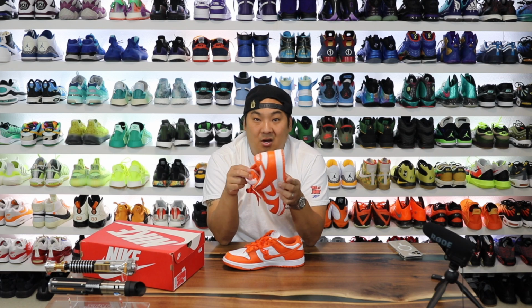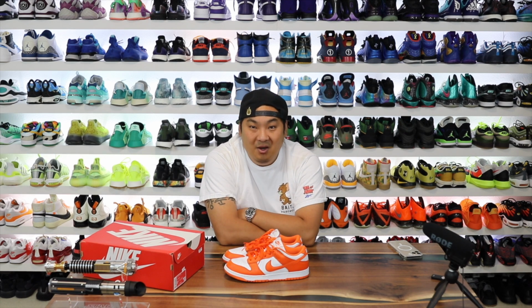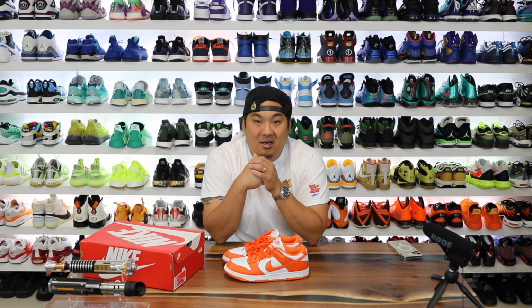It's just the perfect color combination, in my opinion, for a pair of Dunks, but it shouldn't be commanding a $700 resale on them, to be honest. But I don't see it go down. I see it actually going up just because it kind of has some heritage behind the colorway.